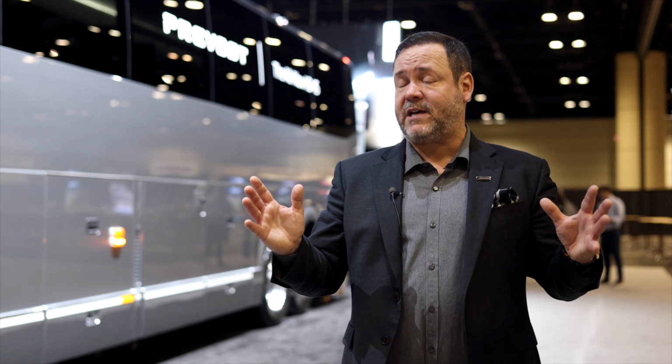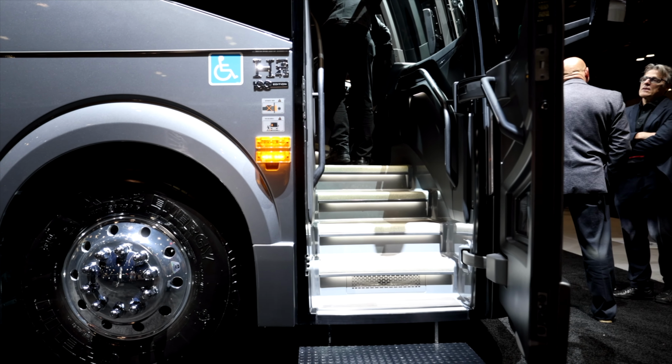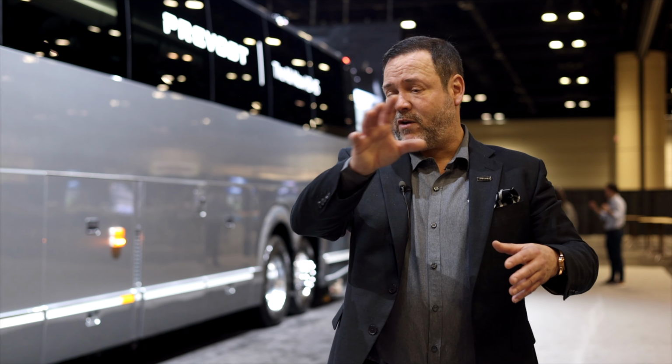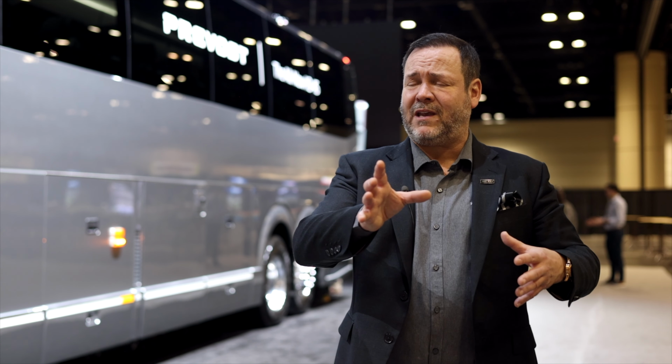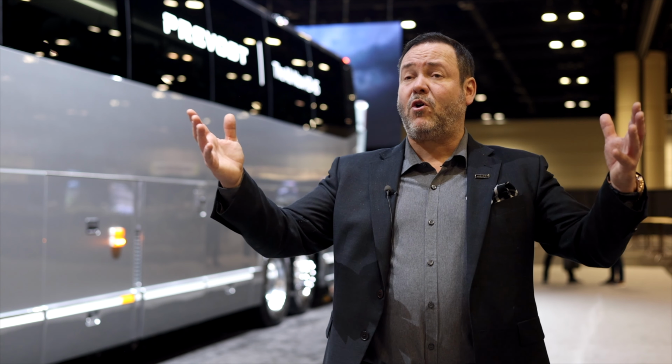When it comes to passenger, we completely redesigned the inside of the coach. First of all, when they enter the coach, we have a wider door. We redesigned the staircase to make sure it was more of a natural flow. We put lighting on it to make it inviting when they enter the coach. They get on top of the stairs, they see this beautiful open design.